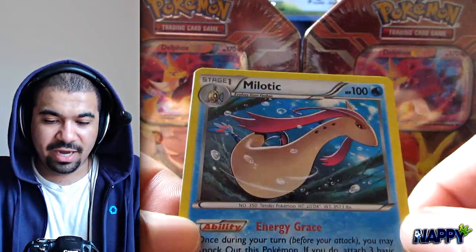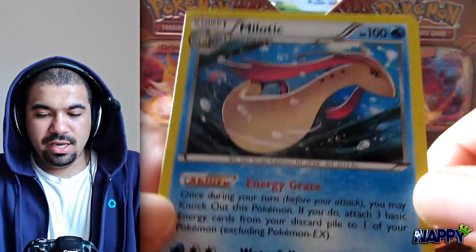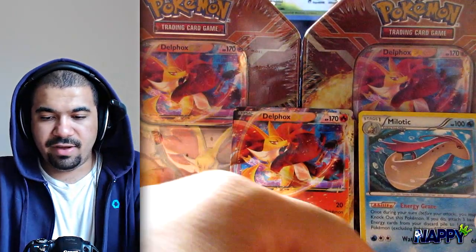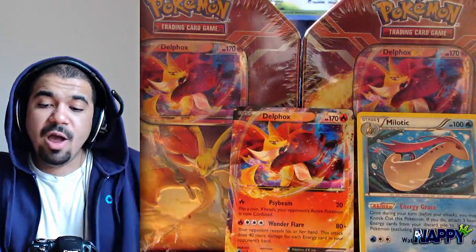When I first pulled it from the Flash Fire deck, I was like, oh my lord, look at this. Did I say deck? I meant booster box. I was like, look at this. I like this a lot. That's a really, really nice card. So Milotic, you can go ahead and chill back here with Delphox EX, because you're the best thing we pulled so far. You're the real MVP, Milotic.